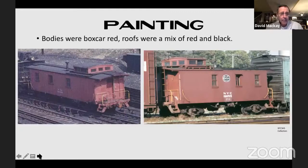Now, in looking at the black in these two photos, one of them appears to have the running boards around the cupola black. The other one appears to have them in red. And I have seen photographs, but I couldn't find them for this presentation, of cars being repainted and the overspray from the sides covering large swatches of the sides of the roofs. And that would lead me to think that if you had a photograph, depending on the angle, it would appear that the roof was painted boxcar red as well as the caboose.